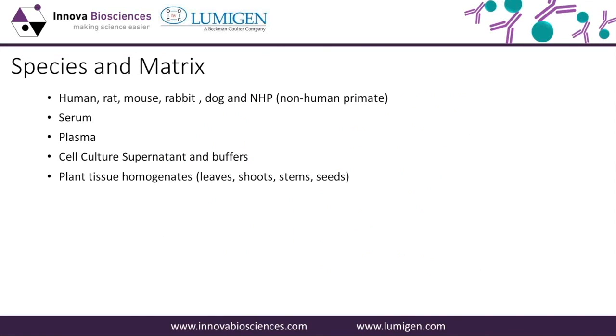Species and matrix. Basically any species and matrix is up for use with SPARCL. We have experience with human, rat, mouse, rabbit, dog, and non-human primate, both serum and plasma, as well as cell culture supernatants and buffers. Plant tissue homogenates. People grind up leaves, shoots, stems, and seeds, and use that as their matrix to evaluate for their particular protein in a SPARCL assay.